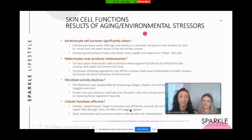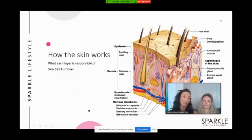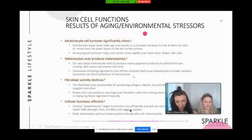I found this is where this one makes more sense, right? You can see all the blood vessels, and you can see everything, and then you have your epidermis at the top. So as we age, that skin cell turnover is not as fast anymore. Then you have your melanocytes. Melanocytes are the ones responsible for those brown spots, hyperpigmentation. With UV rays and DNA damage, the melanocytes start producing more, and because your skin cell turnover doesn't move as fast, the pigments stay there.